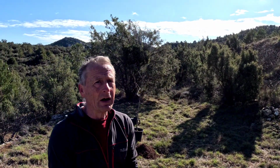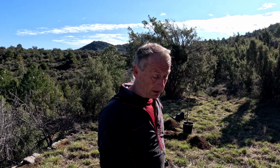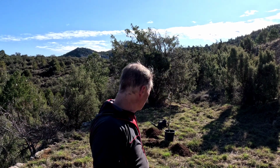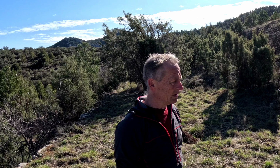This is really quite nice because until now all we've been able to do is clear vegetation that has been neglected for, I don't know, 20 or 30 years. So it feels a bit destructive. Well, gets a bit monotonous. So this is the first, after a year or a year and a half, we've got to a stage where we're actually planting stuff, and we can leave it to grow.